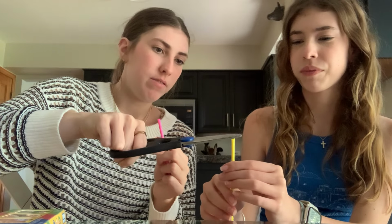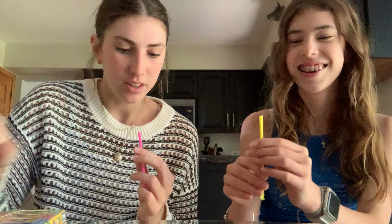Cut the end off. Is it literally just sugar on the inside? I think it's sugar and sour. Okay. Ready? Are we gonna down the whole thing? No, no, no. Okay, thank goodness. Ready?